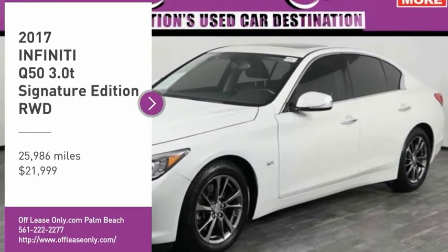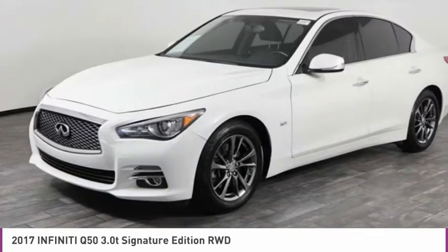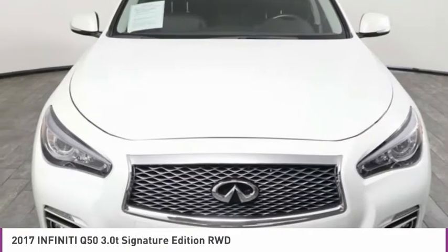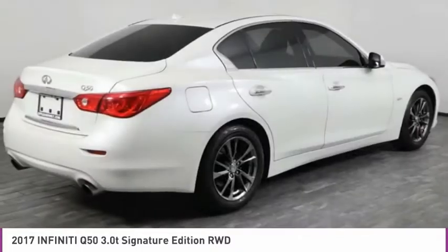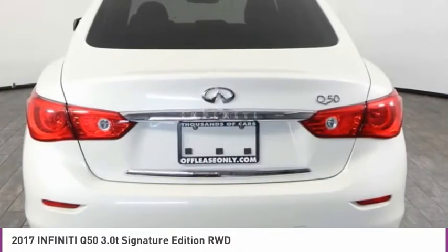We are pleased to show you the 2017 Infiniti Q50. Q50 has elevated design expression by breaking all the design rules. Along with the signature appearance, it also comes with power. The breathtaking performance of Infiniti's Q50 engine leaves nothing to be desired.